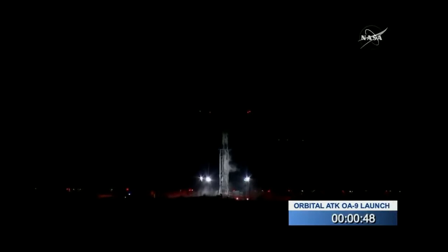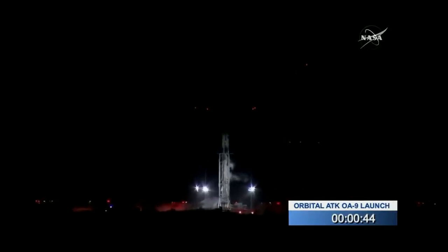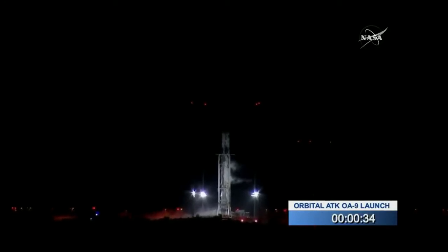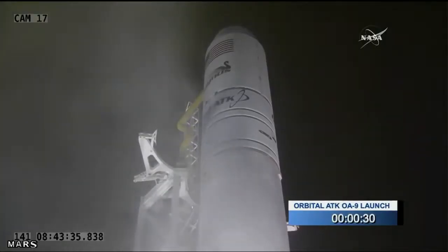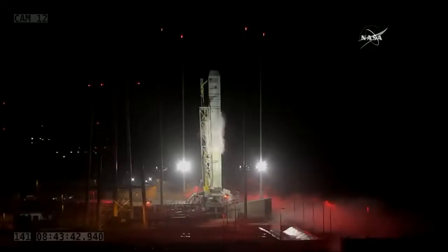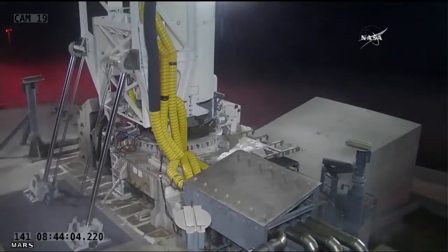Fuel tank pressurization started. Roger that, Core 1. Wallops on best source telemetry. T-minus 30 seconds. Mark. T-minus 10. Mark. 5, 4, 3, 2, 1.